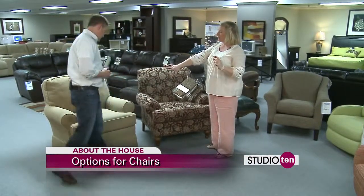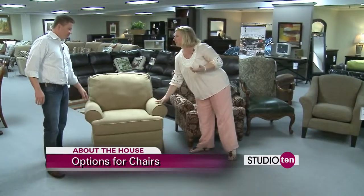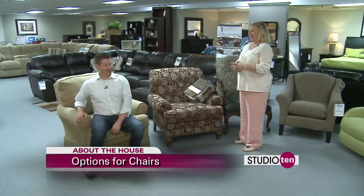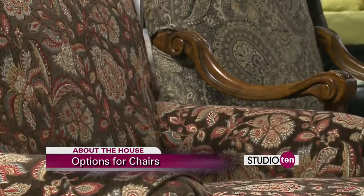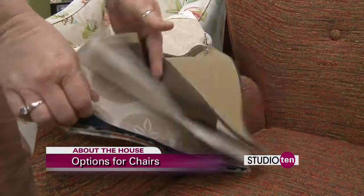Starting with this one, this is a nice one because it swivels, and it's so popular because you have the option to twist and turn. So if I'm right here and you're over there, I could say, there you go. That's how that one works. This one too, this is a good traditional look. Roll back. And just endless fabric options to meet your decorator needs.